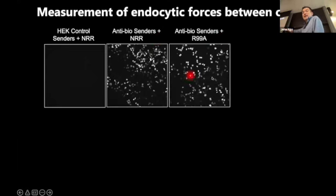And it turns out that our weak SNRR receptor, the R99A, we changed the numbering convention along the way, which is just the worst thing to do. So all the numbers are different. But in any case, this is R103A, the weakest receptor, still activates due to endocytosis. Okay.